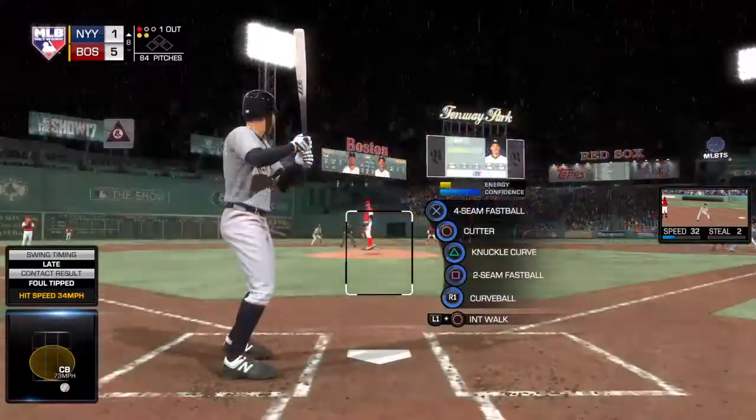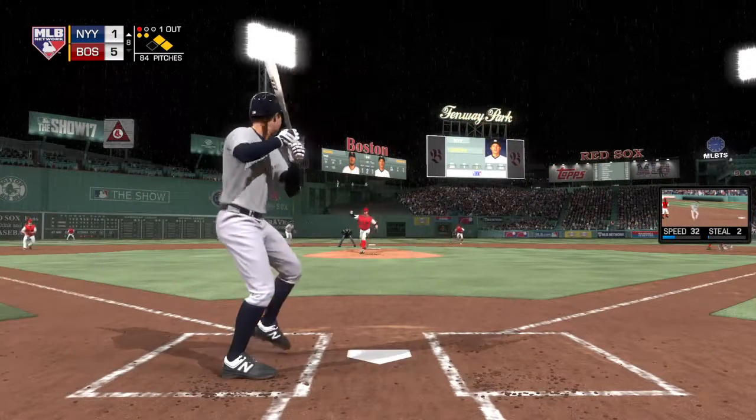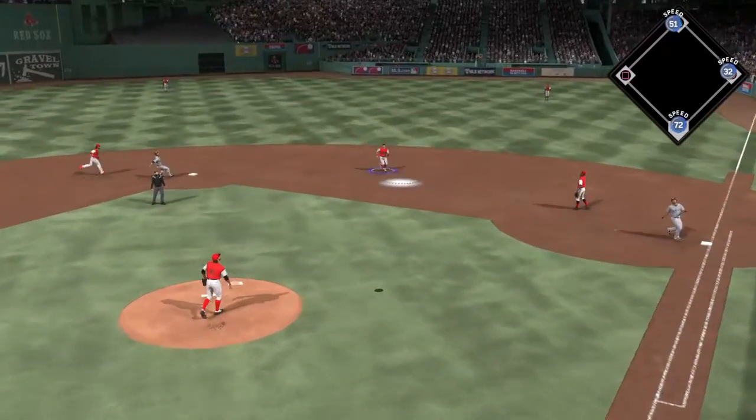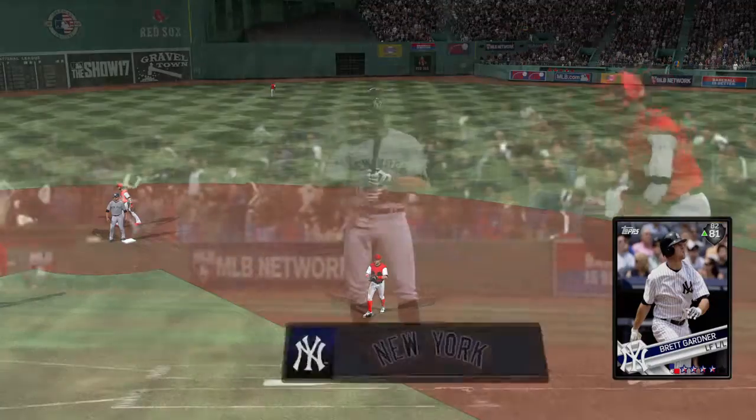And he'll stay alive here as this is chopped foul at the plate. It'll remain 1-2. That's a nice job of staying alive. A two-strike breaking ball just out of the zone. He was able to put enough on it to get another pitch.